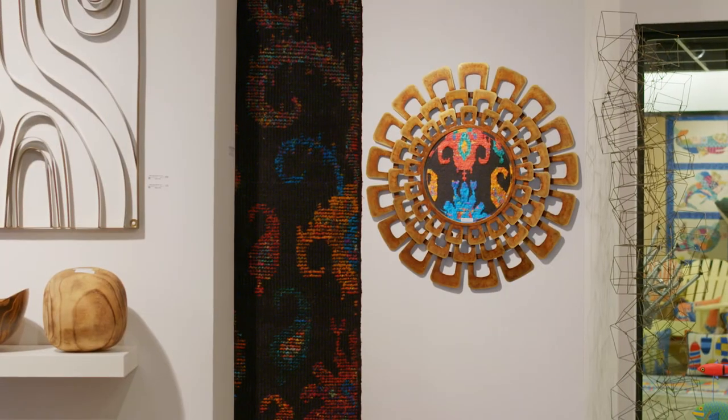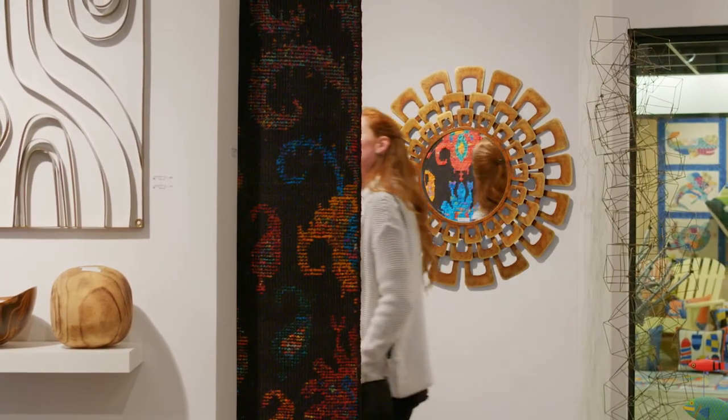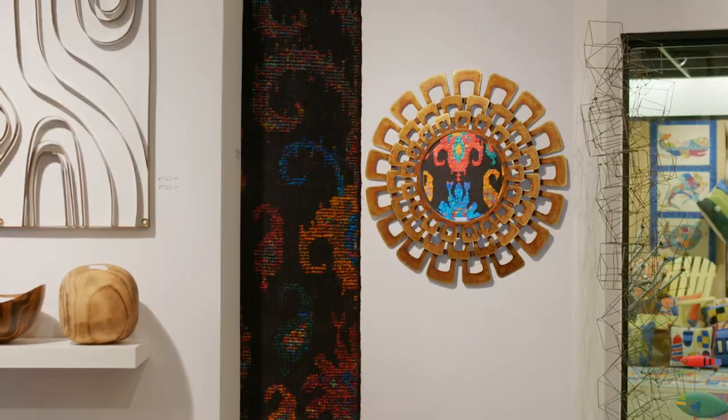And let's talk a little bit about color and the influence of color in the product development in here. A lot of people want neutral colors in their house and on the walls, and they want that pop of color either in the rug or on the wall, such as wall art, or in pillows and things of that nature.